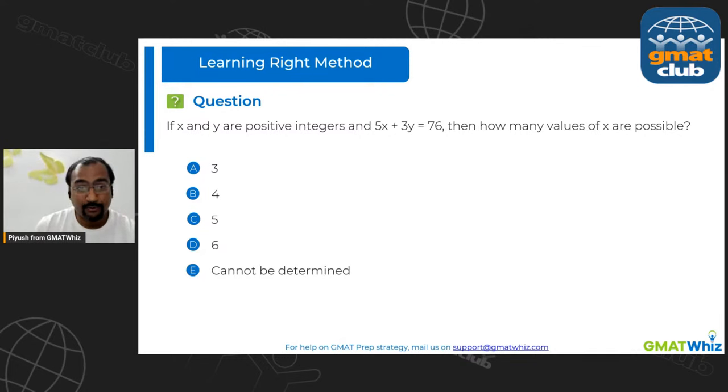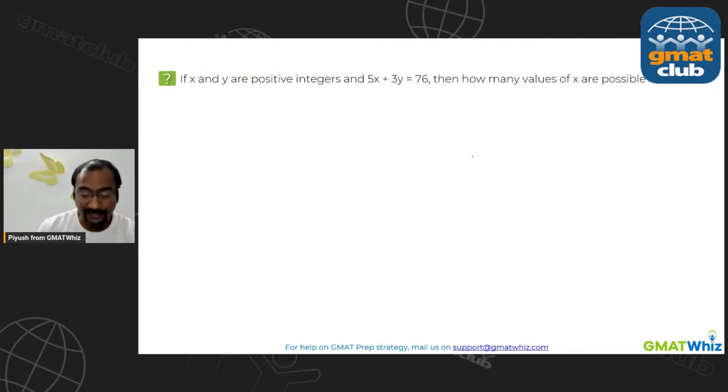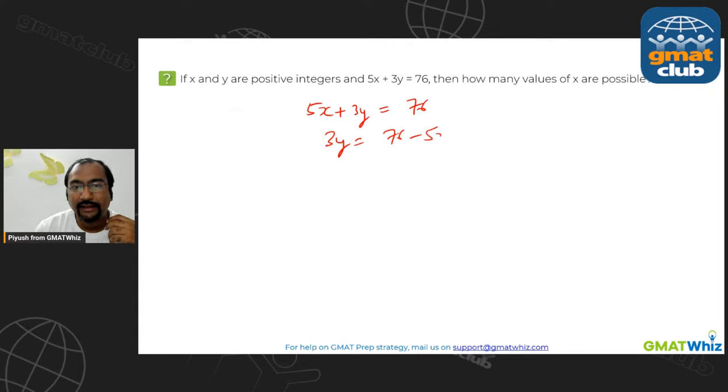Otherwise, what many people do is they just see, okay, x and y are positive integers and some equation is given, how many values of x are possible? So if you know the right method, the right method to solve this question is that if this is the equation, you need to bring one variable to one side and the other variable to the other side. Then you know that this is a positive integer. So this has to be a multiple of 3. This has to be a multiple of 3.